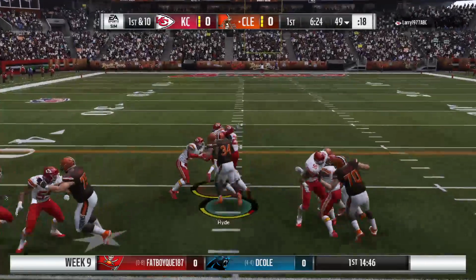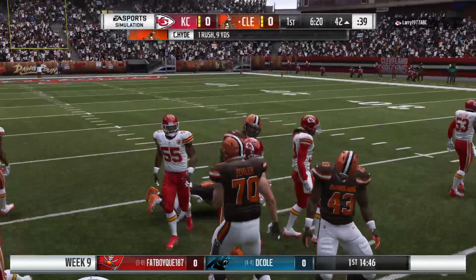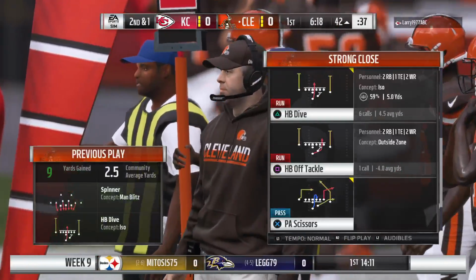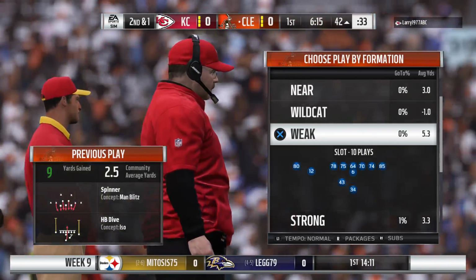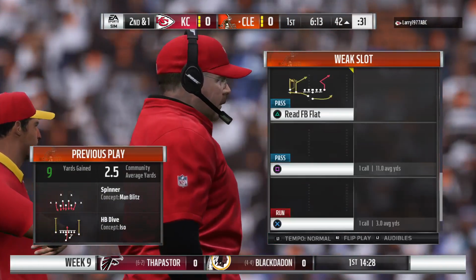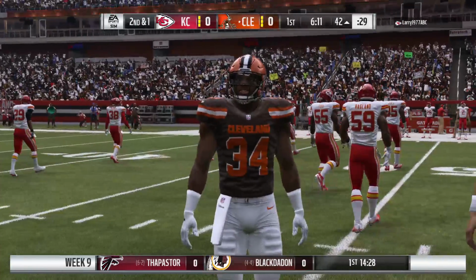A first carry for a former 49er and also a former Buckeye. It's Carlos Hyde. 9 yards is the pickup there, and they'll have a 2nd and 1. Well, I think that's what they're going to need to do here in the first half. You've got to take some pressure off of this young quarterback, and no better way to do it than to establish the running game early.